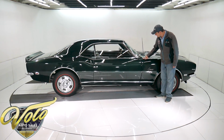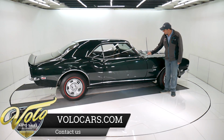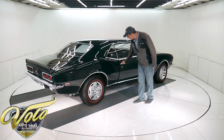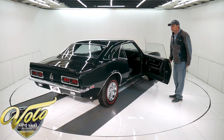The antenna base is correct. That looks like new. The mast is oval. That is correct, but the mast is a little dull. That looks original. Glass fits nice. Nice glass. Weather strips are replaced.